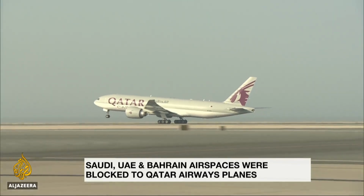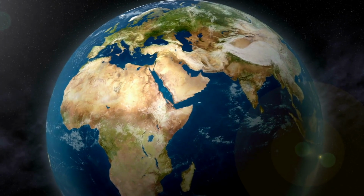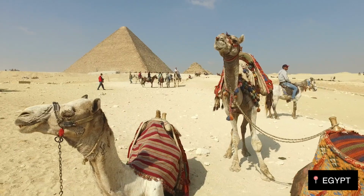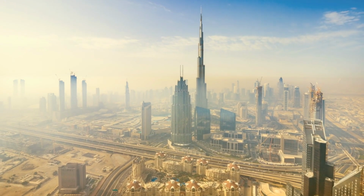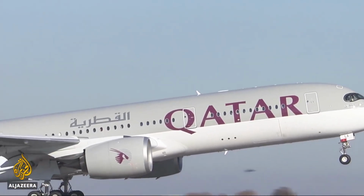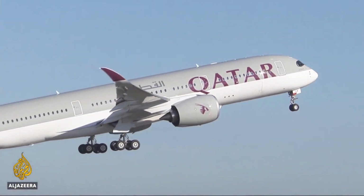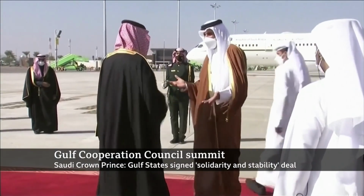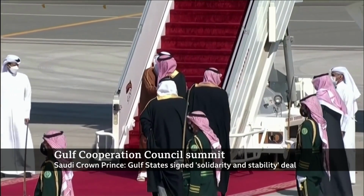Back in 2017, Qatar Airways was banned from flying into much of the Middle East, Saudi Arabia, Egypt and the UAE to name a few. Flights to Dubai and Abu Dhabi were as frequent as 18 times a day, but overnight that went to zero. This lasted right up until January of this year, when the blockade was lifted.